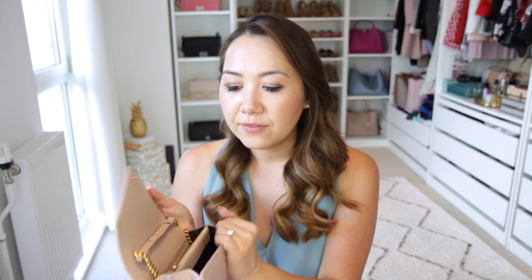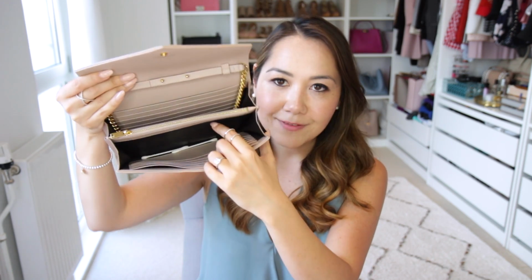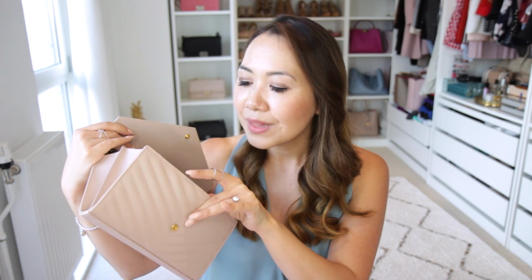So you can't fit a ton in here, but I can fit all the essentials that I need for a night out. I can fit a lot of cards because it has a ridiculous number of card slots. You can see I have some cotton buds in there because I always use cotton buds to touch up my makeup when I'm out. But I also can fit a little bit of makeup, some cash, my phone, just a few essentials like that. You're not going to be able to fit in here a bulky camera or anything like that, but for slimmer essentials you can definitely fit what you need in here.